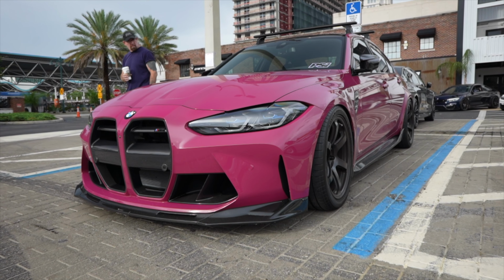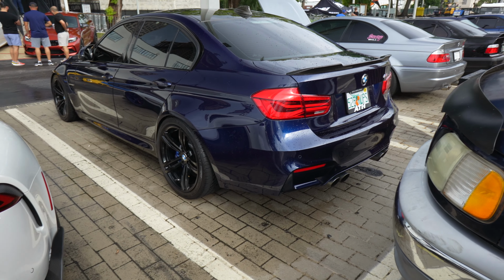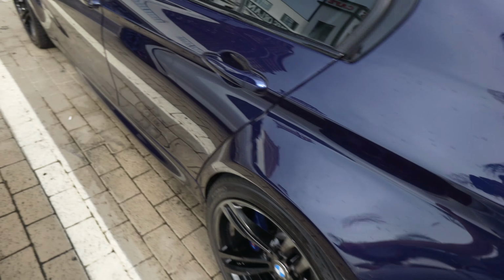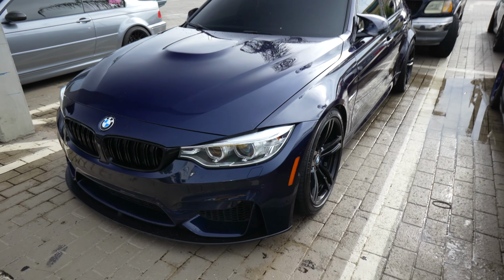This is a Domo M3, the one I got my CarPlay from. But yeah, he picked this up a few weeks ago, I believe. Super clean tanzanite. The paint's in really good condition. I just stepped in a puddle. Anyways, super clean.